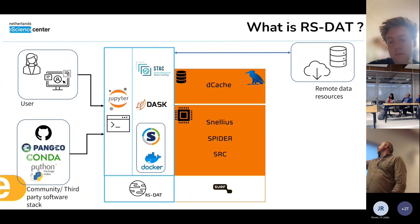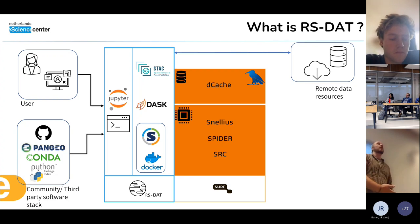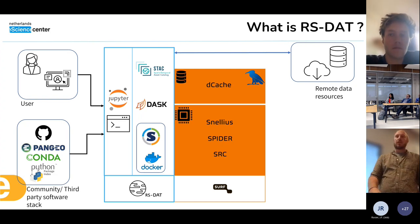The nice thing is that this then also provides you with the interface to get these remote data resources. So using this on top of SURF's infrastructure, you can pull the data from online and put it on SURF dCache and use it. It also has integration with community and third-party software stacks. So you can integrate with GitHub, you can get all of the Pangeo software stack, and it's designed to be compatible. I mean, Pangeo is also built off of Dask and the type of terminology that we use here. And of course, you can just connect with the Python package index and get the software that you need.